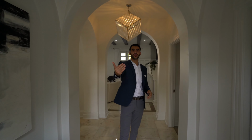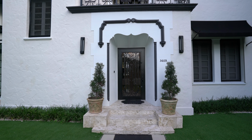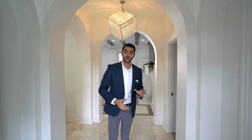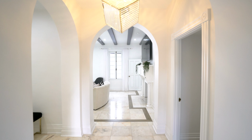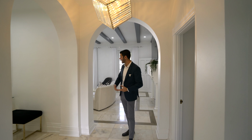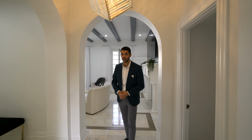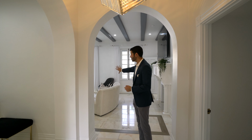As you walk in, you'll notice a beautiful front door over there. It's a glass door that you kind of see through, really nice, bringing in the light here. For your entry, right over here, Italian marble floors throughout the entire property downstairs. Now, you have your living spaces here, kitchens on that side, and then the entertaining back over there.